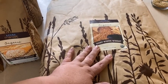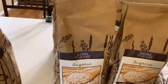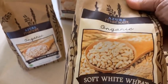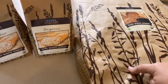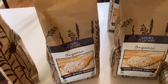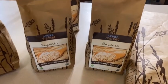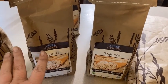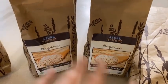This was $40 for 25 pounds. And the next thing I got was 4 bags, basically 2-pound bags, a little over 2 pounds of this soft white wheat. Now, let me tell you, I ordered a 25-pound bag of the soft white as well, but they were out. When I called Azure to make sure my order was going to go to our new drop-off, the young lady told me that they were out of soft white except for the smaller bags. So I just grabbed 4 of these, and thankfully I got them.